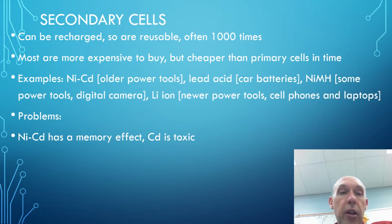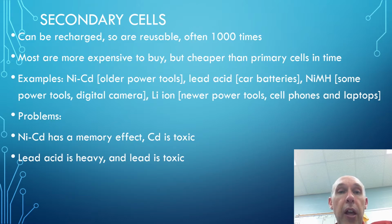The cadmium in the NiCads was also toxic, so they were a pain to get rid of. And you can recycle these almost anywhere that you can buy them. Lead acid batteries for your car are quite heavy, and the lead is toxic, and obviously the acid is acidic and therefore corrosive.